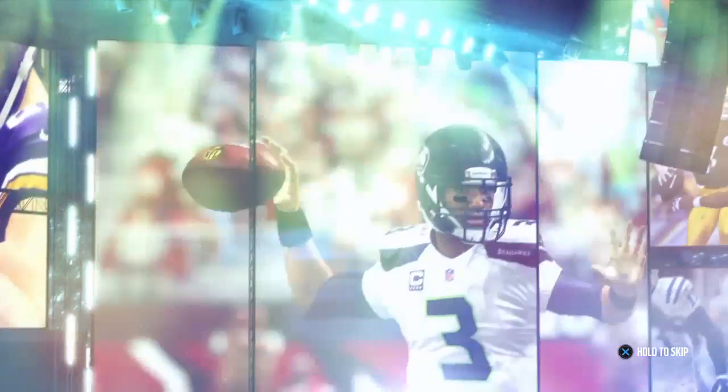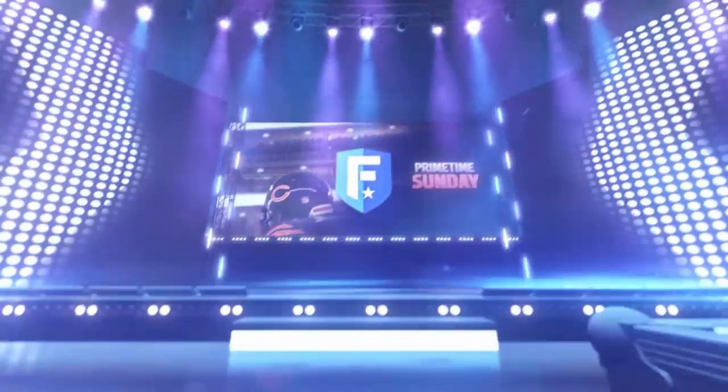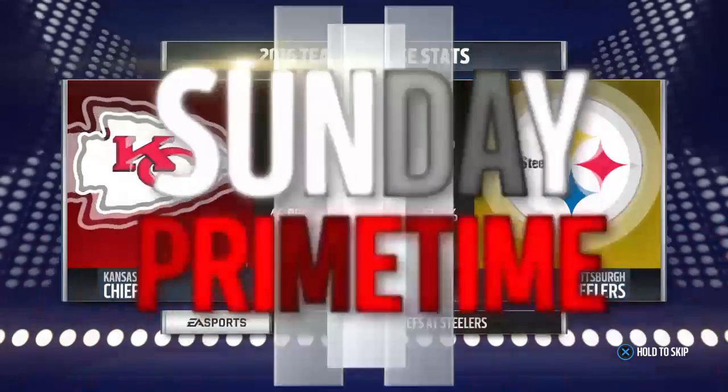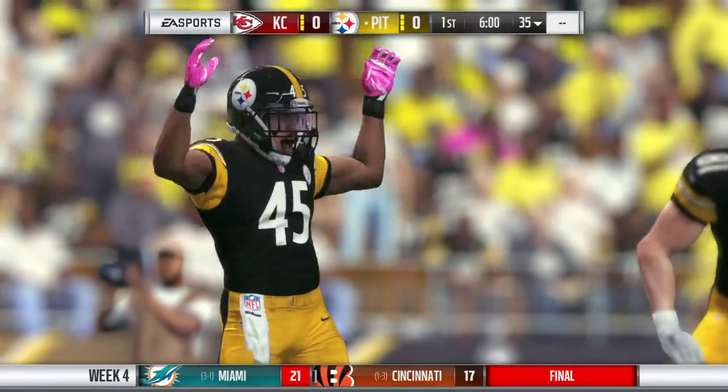Everybody, I'm Larry Ridley. You're tuned into the NFL on EA Sports. It's hard to imagine this not being a fun game to watch. It's the Chiefs going up against the Steelers. On the call here tonight, let's send it out to our guys in the booth, that's Brandon Godden and Charles Davis.